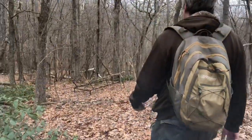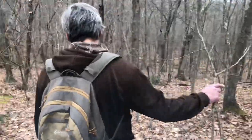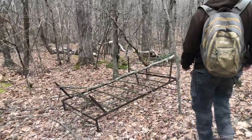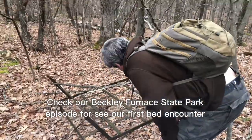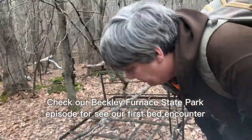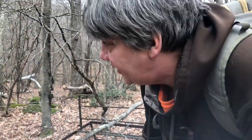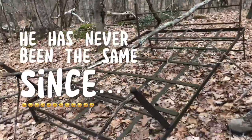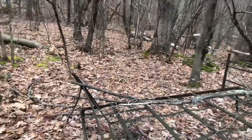And so this is the second time we have found a bed frame in the woods. It's cast iron, just like the other one. It's another children's bed. You could see it's cast iron. I am not gonna touch it because when I touched that other bed, I'm just gonna say that I seriously wish I didn't. I am not gonna touch this, but man, it's got like iron rivets and, okay.